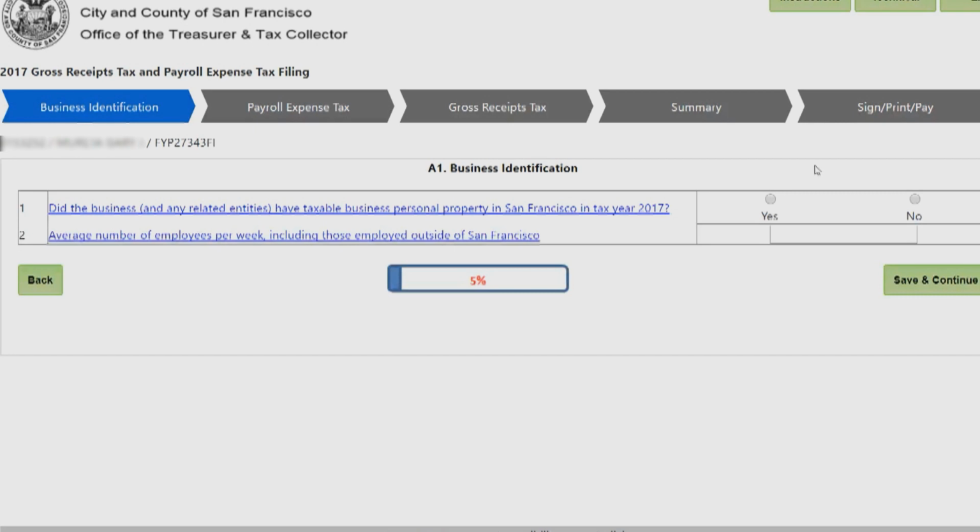You may go back to review or change information on a section that you've completed, but you must progress through the form sequentially. On the bottom of the screen are buttons to navigate forward and back, as well as an image charting your progress. The filing begins on page A1, Business Identification, where there are 2 questions to answer.